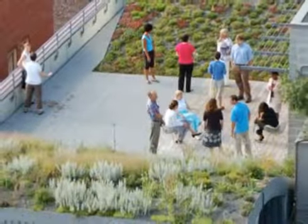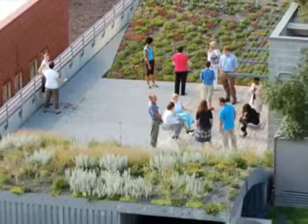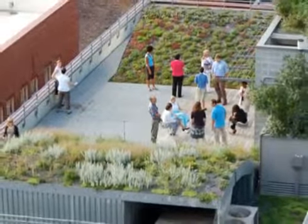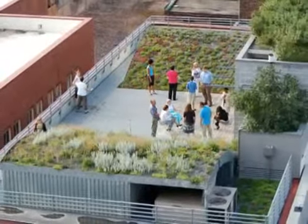So now we travel to Washington, D.C. and the rooftop of the national headquarters of the American Society of Landscape Architects. This green roof created a three-dimensional feature on the roof using a very steep and curved green roof. This green roof was also used to hide air conditioning units and other mechanical equipment that you'd find on a roof.